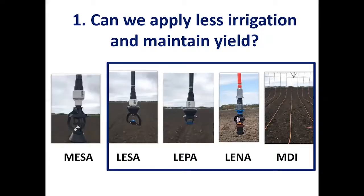these questions. So the first question, can we apply less irrigation and maintain yield with advanced irrigation systems? I'm not going to spend a lot of time on these. I've talked about these several times, and I think many of you are familiar with them. But just understand that there are lots of options when it comes to sprinklers or sprinkler packages that we might install on pivots. Most are probably familiar with this type of sprinkler all the way here on the left, called a mid-elevation sprinkler or MESA. This is what we have on almost all of the pivots in Utah.